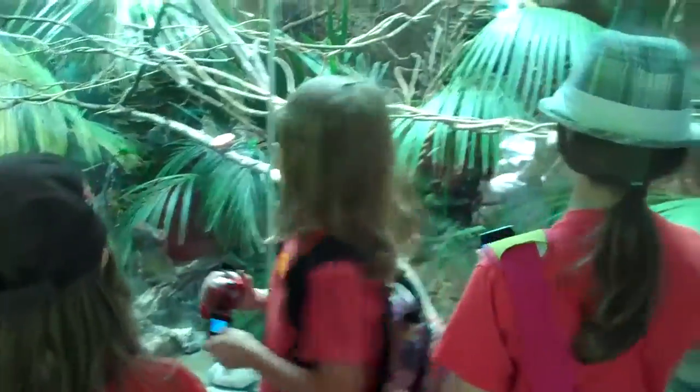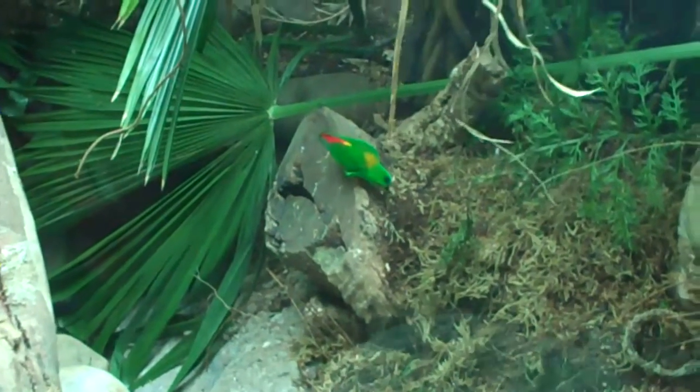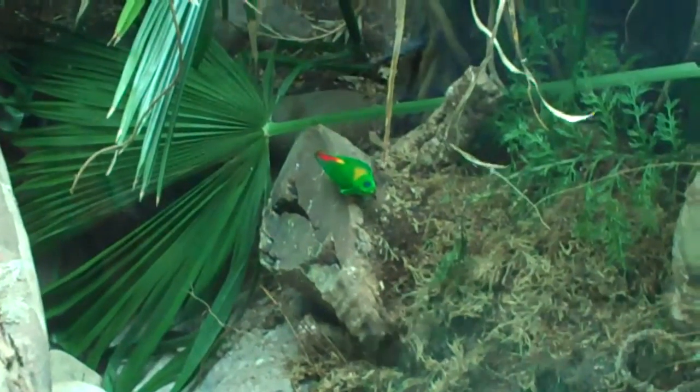Tell everybody what we're looking at. We're looking at these cute little tiny birds. What kind of birds are they? Oh my gosh, look, they have the bananas and I don't get how they balance that. They're so adorable. I know. They're like cuties. They look like teeny, tiny parrots. Like, what are they called?